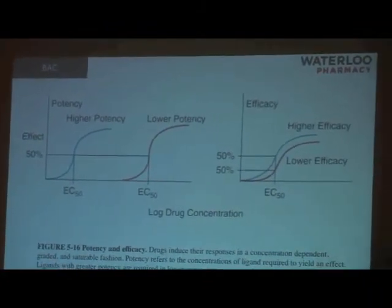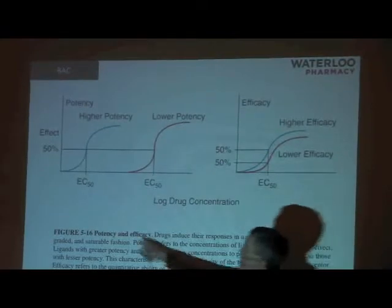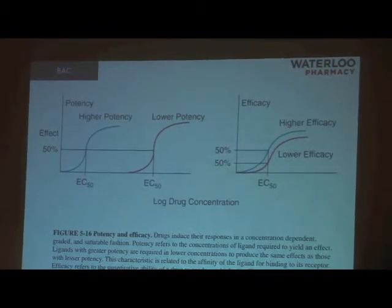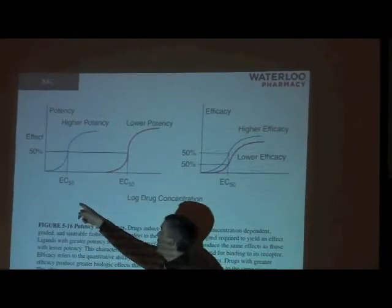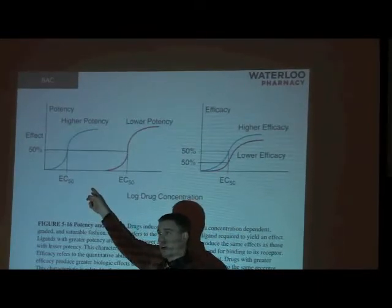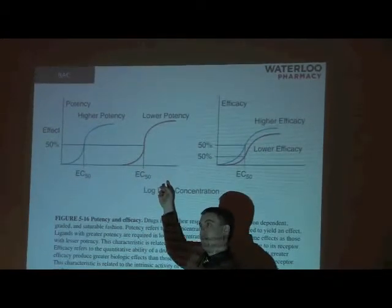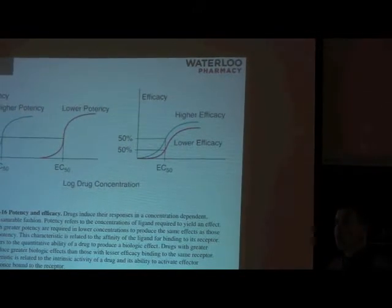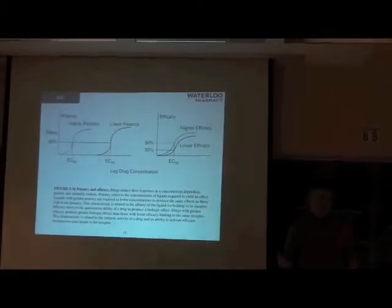And if you look at the two drugs on the left, the blue and the red drug, you can see that as we're giving more and more of the drug, you can get the maximal effect. So if you give enough of the red drug, you can get 100% of the effect. Same if you give enough of the blue drug. But if this is a concentration from low to high, we get the maximal effect with the blue drug at a much lower concentration than we need to get the maximal effect with the red drug. So we say that the blue drug is more potent. We need less of it to get an effect, or our maximal effect.